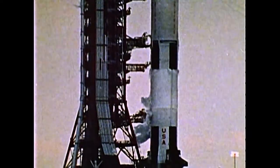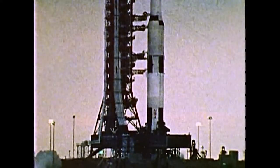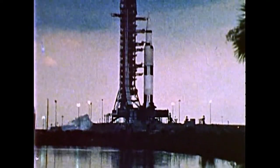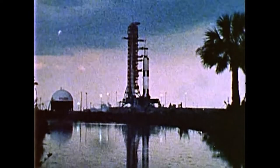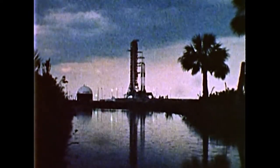At Cape Kennedy, the familiar shape on the launch pad, a symbol of the space age. The familiar countdown, the signal for a beginning. But the real beginnings of this mission, any mission, go back in time. A time when only the dreamers, the visionaries, could guess at what lay ahead.